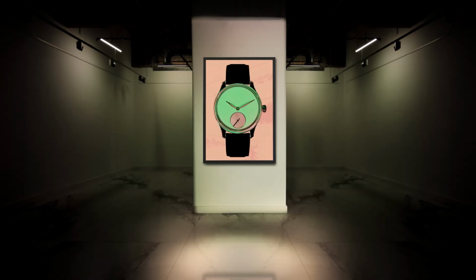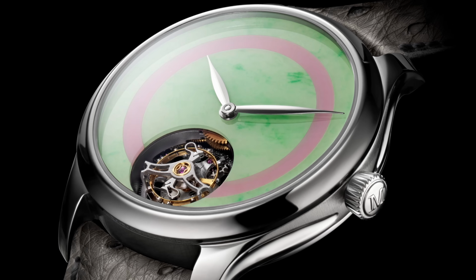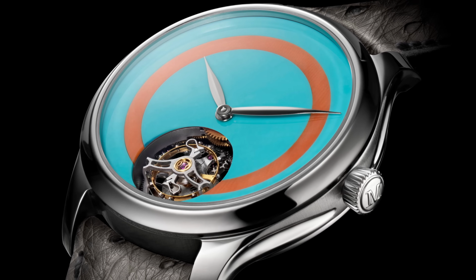Pale pinks paired with jade greens, limes alongside deep azure, turquoise skies ringed with burnt orange coral. Maybe you like them, maybe you don't, but you definitely won't miss them.